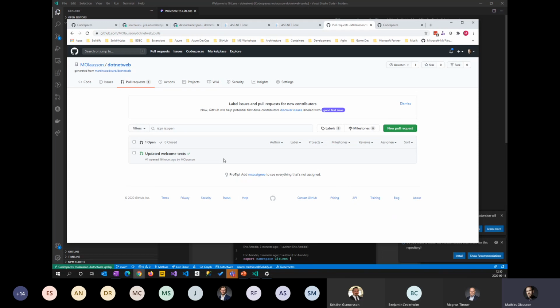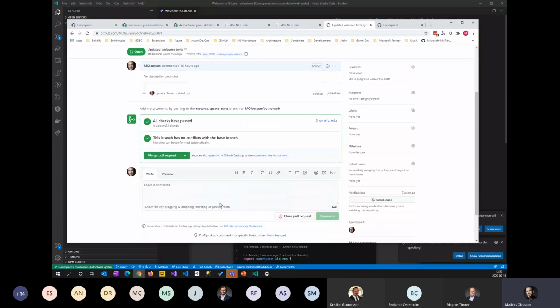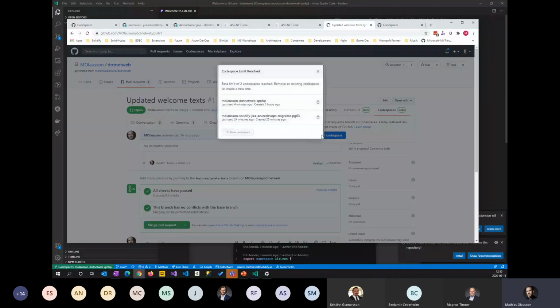So what if we used Codespaces for this? Wouldn't it be great if we could quickly just spin up a test environment for verifying the pull request? So that's also something we can do here. If I walk into the pull request, here's the PR. It's extremely complicated, but let's say it was. Then what I can do here is also walk up to the Codespaces and say, hey, I want to open this one in Codespaces.